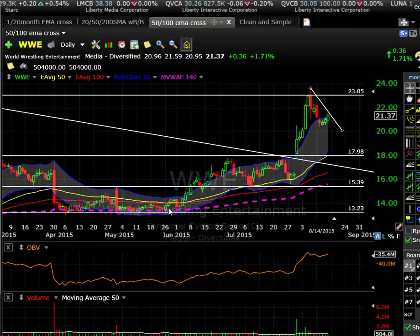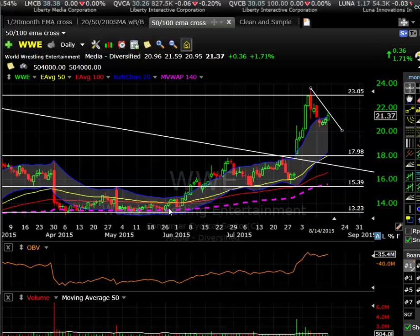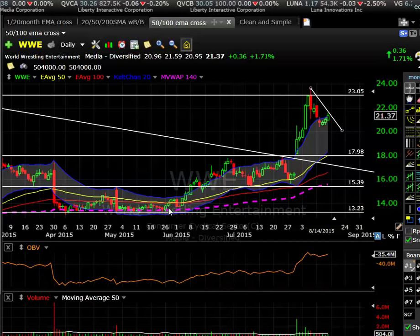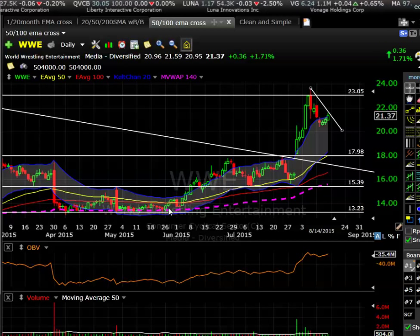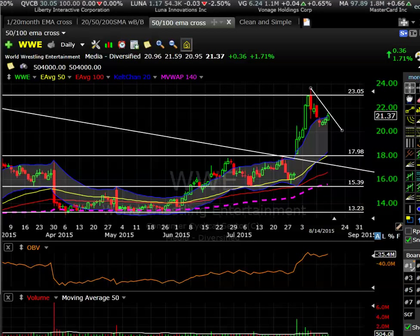WWE had that big pop after earnings, been consolidating, pulling back a little bit on lower volume. Got a little bit of a bounce on Friday. Potentially get a continuation and break over that trend line, go back up, test 23 bucks or so.